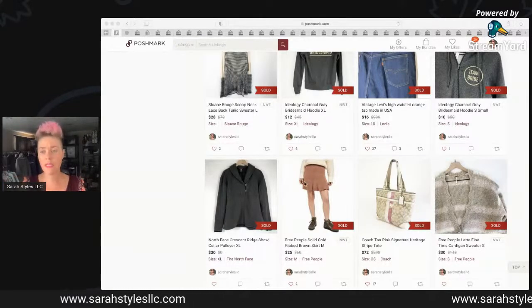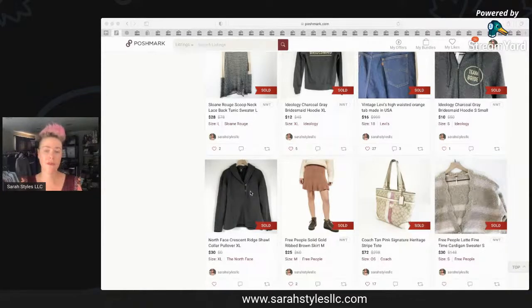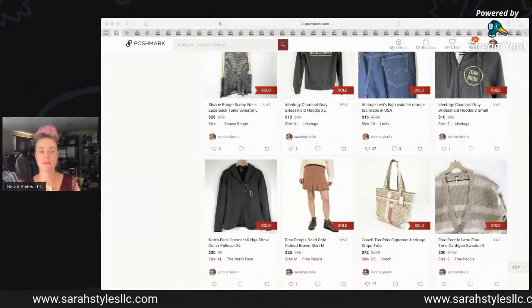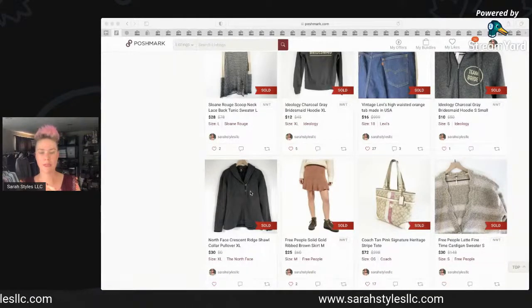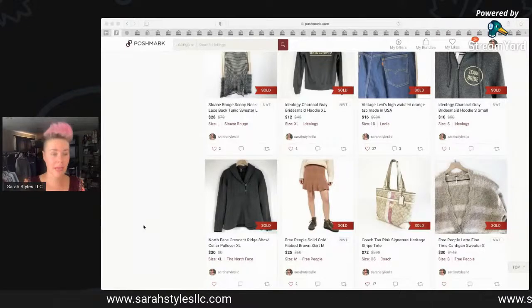This is Free People. It's from the palette as well. Like I said, this is North Face. This was listed for, it's extra large, the North Face. It was listed for maybe a day. I'm thinking it was possibly hours.